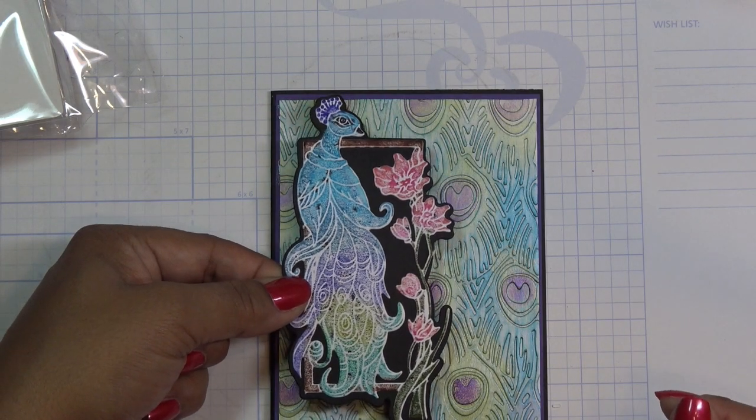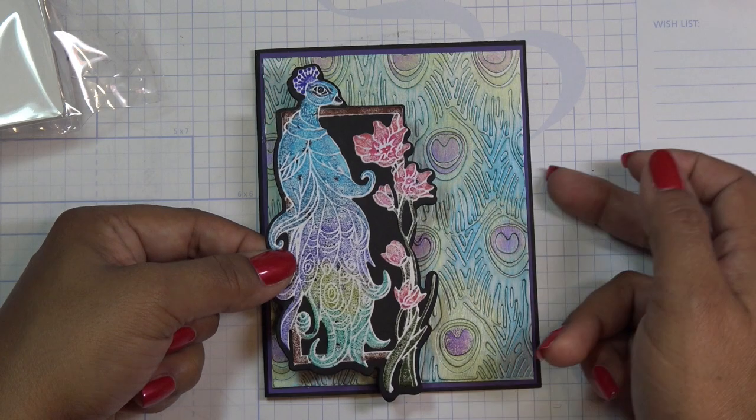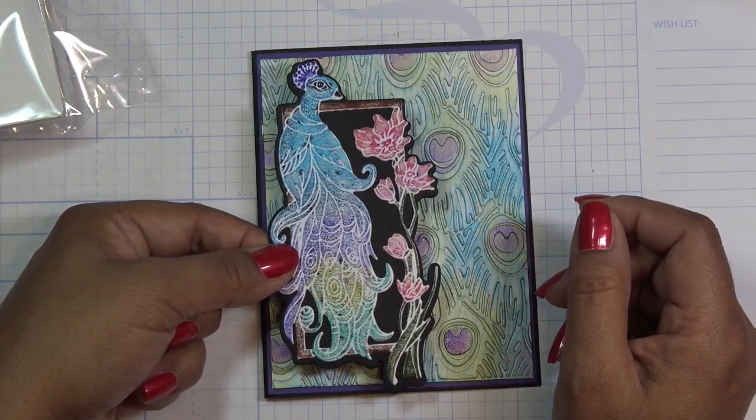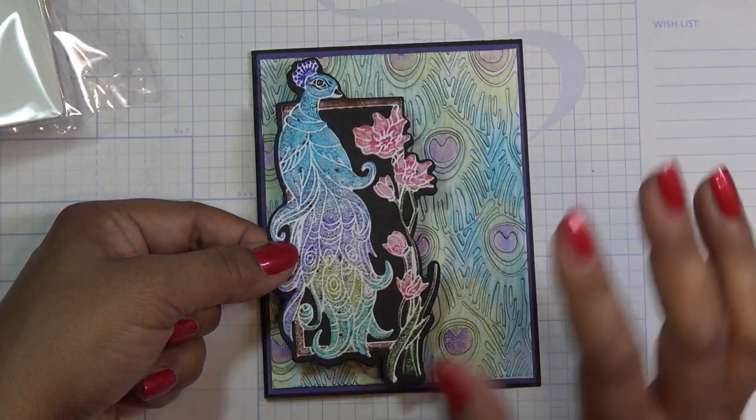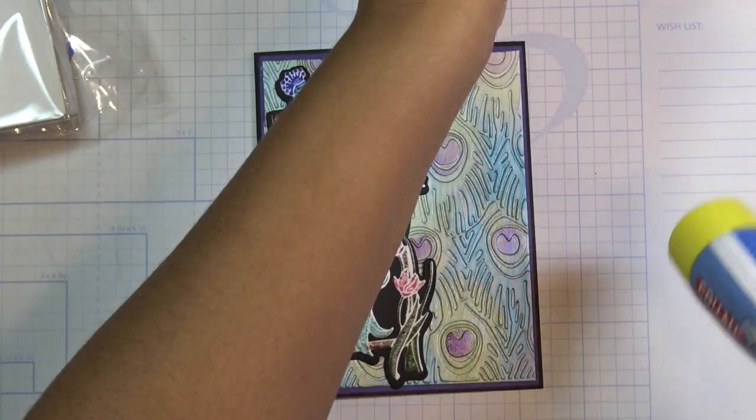And yeah, so, okay, so I'm going to pop this up here. You know, all the extra things, you want to put some ribbon behind here. You could have done it underneath this, obviously, before you put your layers down, some twine, some extra stuff. I mean, I think it's pretty extra already for me. So I'm just going to pop that up, and then, of course, you would have your sentiment.